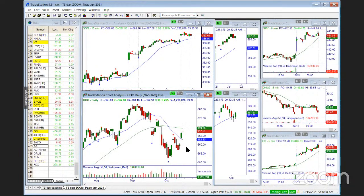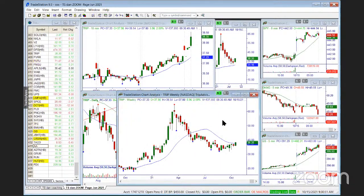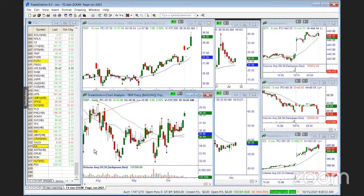QQQ, I said in the video my target was right there at the 50 MA gap fill. TRIP, I've been watching here, breaking out. I like daily, weekly, monthly. So we'll see what it does in the first 30 minutes.